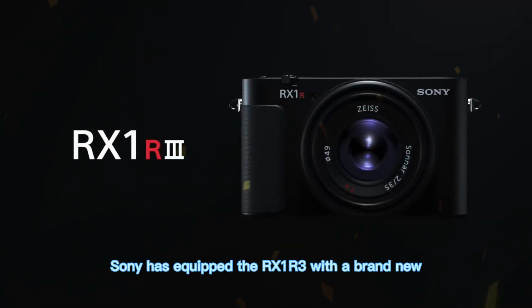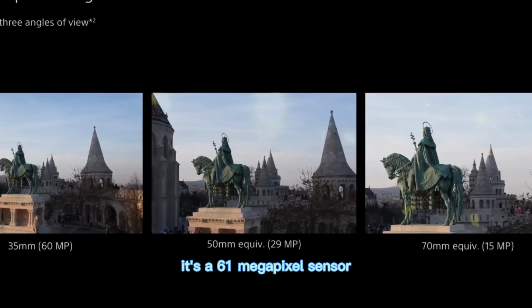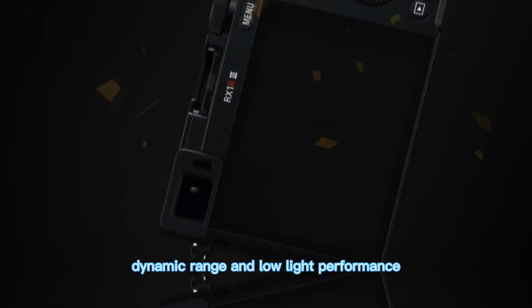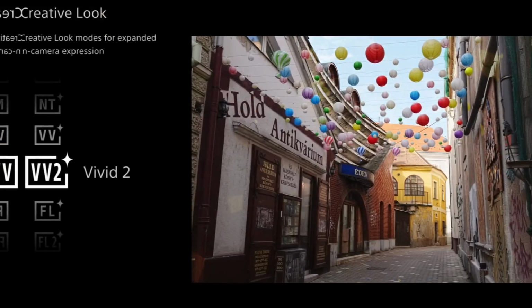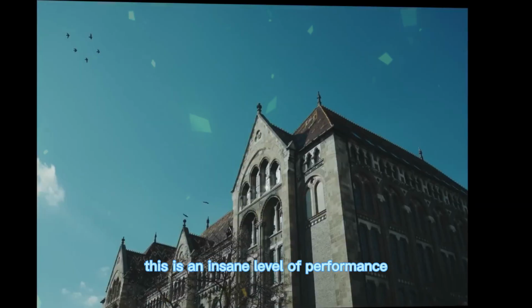Sony has equipped the RX1R III with a brand new full-frame sensor. It's a 61-megapixel sensor, the same kind of power you'd expect from Sony's flagship mirrorless bodies. That means you're getting stunning detail, dynamic range, and low-light performance in a camera that can literally fit in your hand. For street photographers, travelers, or even professionals looking for a backup powerhouse, this is an insane level of performance.